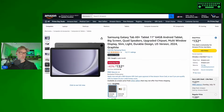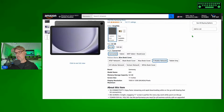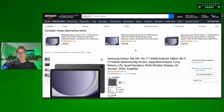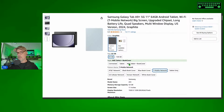It was $132. I clicked on T-Mobile and it says I'm clicking on the wrong screen. That's why y'all can't see what I'm doing. T-Mobile. So it's $132.99 for that, and then it doesn't give me a price. So let's see all buying options. $276. Whoa, no. See, I don't need cellular that bad. I'll just hotspot my cell phone, and that'll be one less bill to pay.